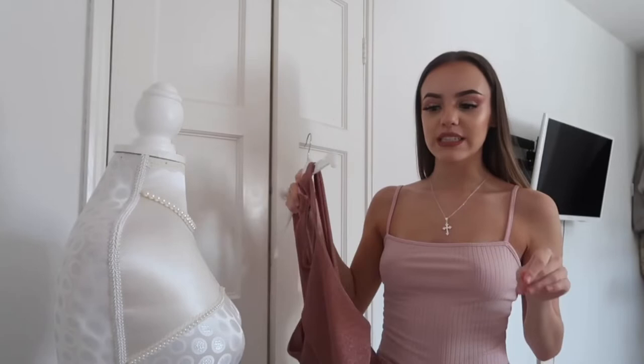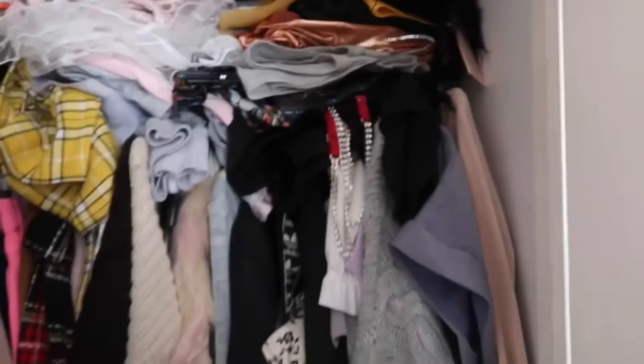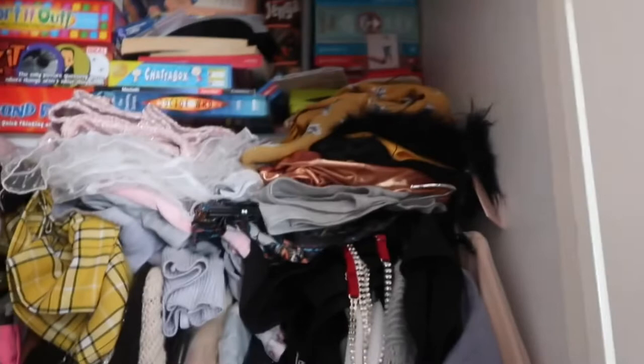Next item is this top. I pulled this out the other day because I wanted to see what it looked like on. My best friend Rosa actually got me this. This is what we're working with. I've got clothes up here, I've got all clothes here, and all the way back there. Got a lot to work with, guys.